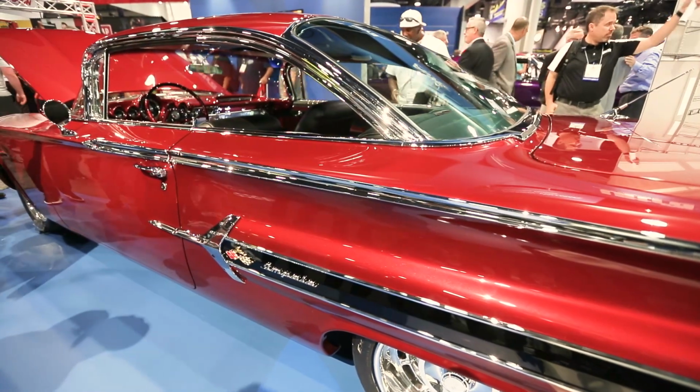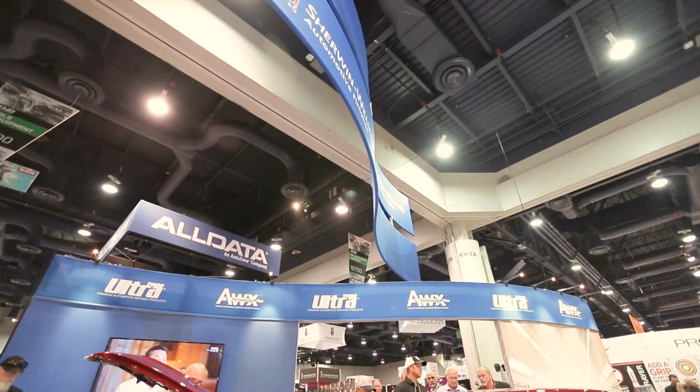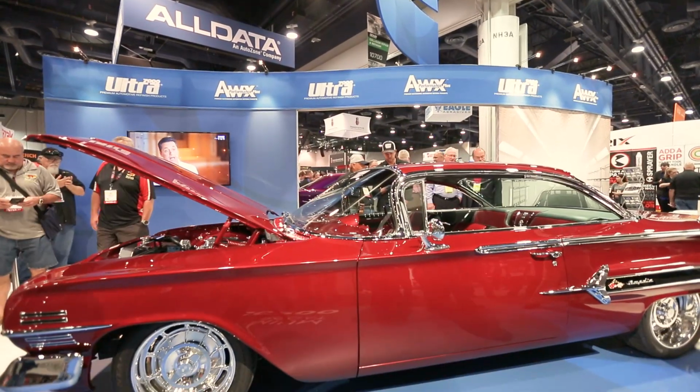We were very excited to show this car off at the Sherwin-Williams booth. We were very proud to use their products and use them throughout our shop exclusively day after day. And this car had never been seen by the public until its unveiling here at SEMA in 2017.